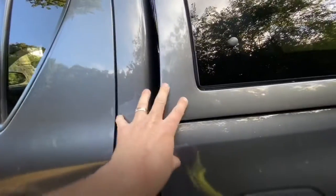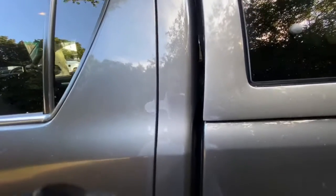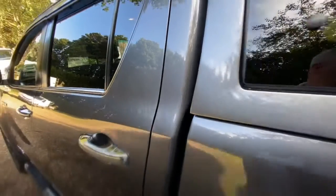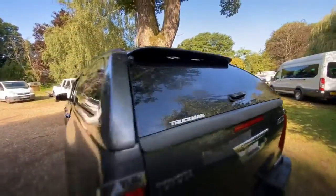I like to look at this part here because it obviously shows you all three parts of the paint to see what sort of a match the canopy is for paint. As you can appreciate that is a phenomenal match. I can only presume that's been fitted from new and as a manufacturer part because the paint is unbelievably good. Truckman top, and it's in great condition.